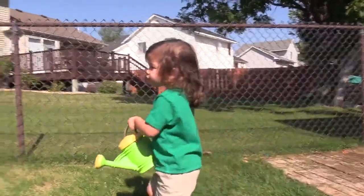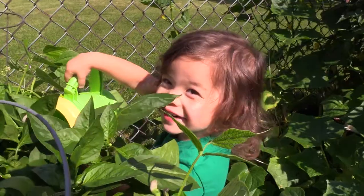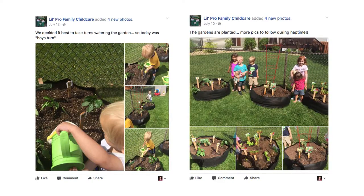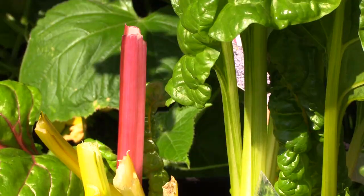I have our four watering cans and they know they have to take turns. So I got it. Now the big thing is finding all the yellow flowers and then going back a couple days later to see if the yellow flowers have turned into the start of a cucumber yet. Wendy keeps parents up to date on the garden's progress by posting pictures on her Facebook page, and she saves any extra veggies to share with her families.